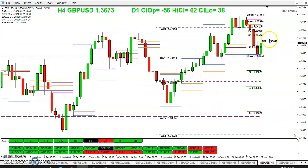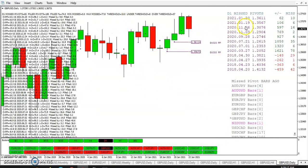Weekly pivot got taken out earlier in the week. There's the daily pivot once again taken out. And here we go. There's the missed pivot 2 days ago and missed pivot from 3 days ago. Now, this is on my broker. I've got a couple of different brokers. I switched over and I noticed that this pivot had been taken out. So once again, brokers have different opens, different times they close. So that's why your results may differ from mine. So the indicators aren't broken. It's just that if you have a different broker, you're going to have different levels.